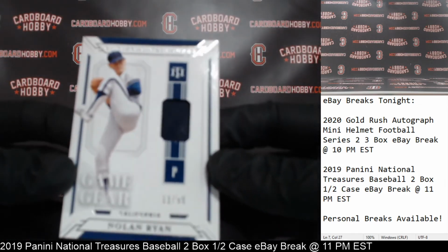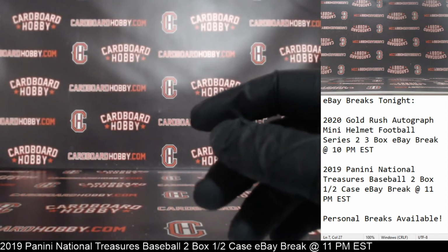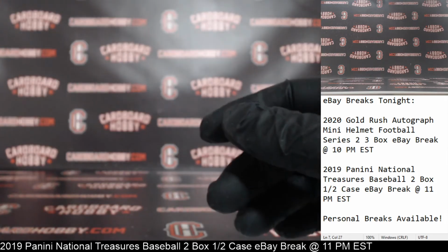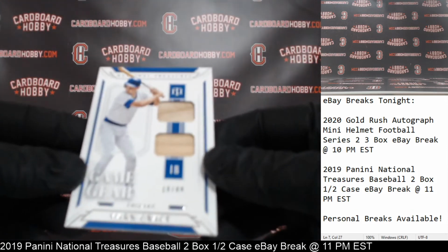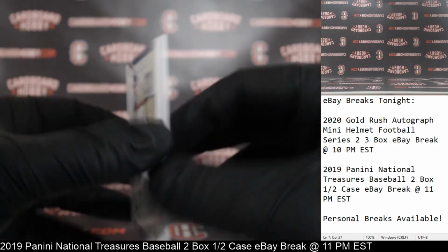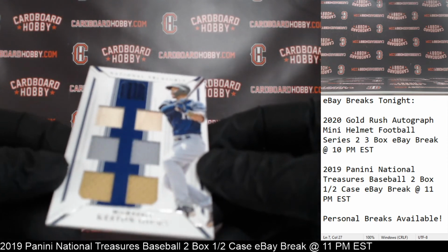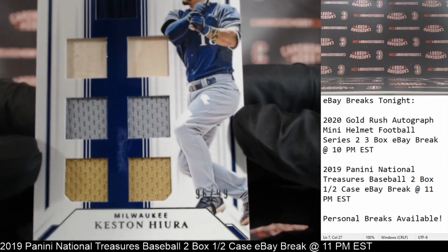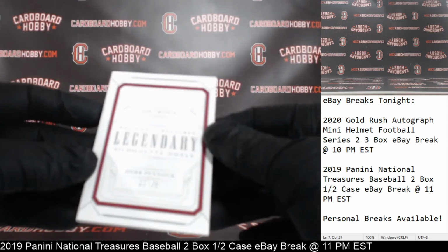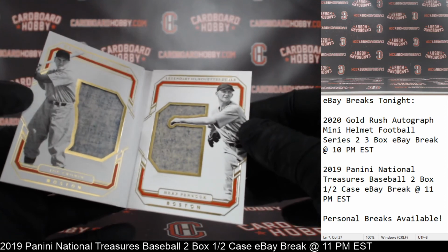Nolan Ryan for the Angels, 11/99, California Angels relic. We've got an Albert Pujols relic, 9/25, Colossal Relic, Angels. For the Cubbies, dual bat relic, 19/99, Mark Grace. Oops, 7-piece here, Keston Hiura for the Brewers, 96/99. Legendary Silhouette Duals, Joe Gronin, Herb Pennock, for the Red Sox book.